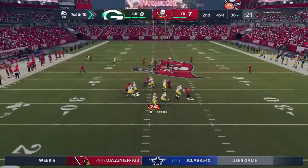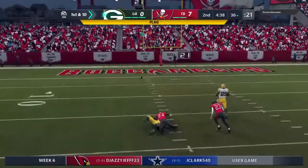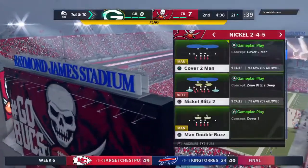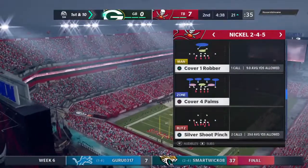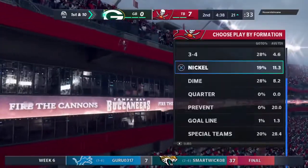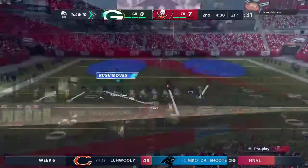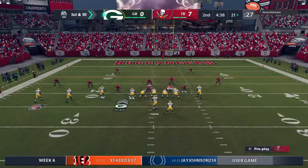On play action, it's Rodgers. Looking deep for Adams. And that's going to wind up incomplete. However, we do have a flag down. Let's check in with our referee. So the big play gets him all the way down to the outskirts of the red zone here for first and 10.